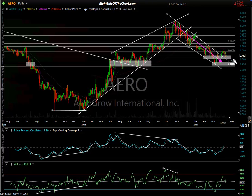Here's a support level here. So you could certainly, this one I'd probably scale in. Buy a little here. If it comes back down to the support zone again, buy some. And if it can take out, here's some reactions here. It needs to take that out to be bullish. I think if that happens, it'll challenge the previous highs again.